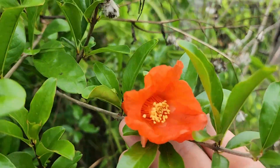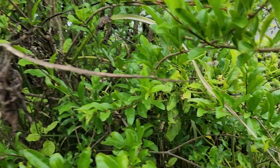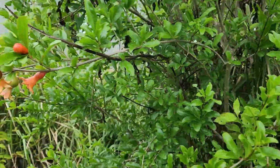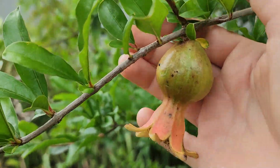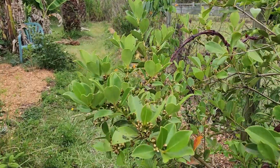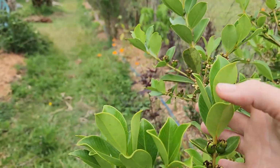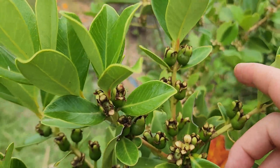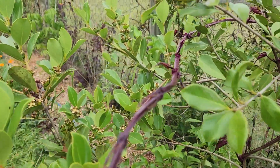The pomegranate is flowering very nicely and has already formed some fruit. The lemon cherry guava, or yellow cherry guava, is going mad. Lots and lots of fruit. Oh, and while we are here, look at it.